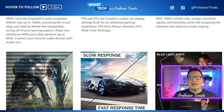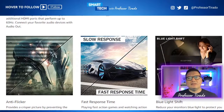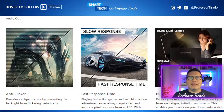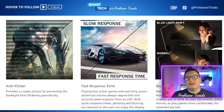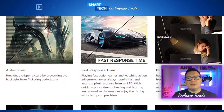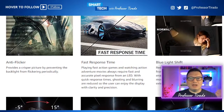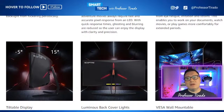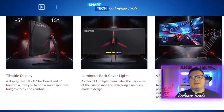So that allows you to see things relatively quickly and also not have to worry about any lagging if you are playing any games, or if you happen to be a live streamer as well. Now, this also has the ability to do some sort of blue light filtering, so you don't have to worry about that harsh light if you're working late at night, and you have the ability to tilt the product as well, so you're customizing it. Lastly, you can also mount this onto a VESA mount itself.